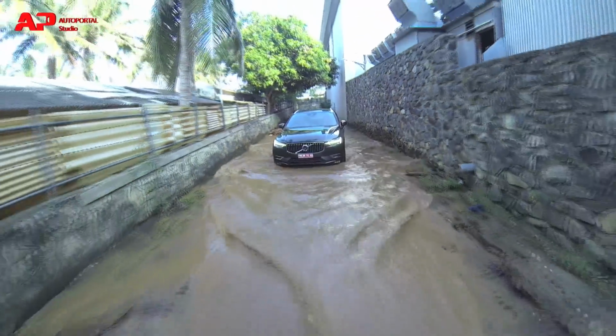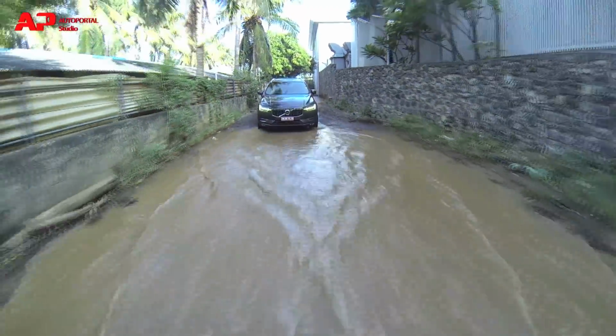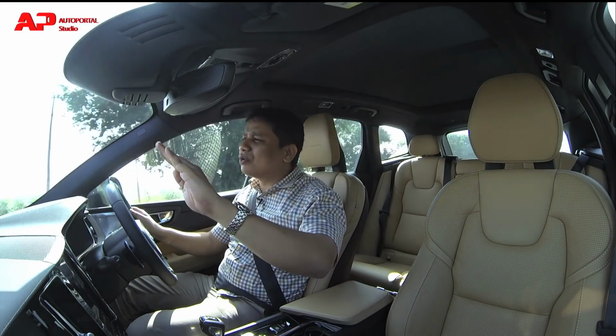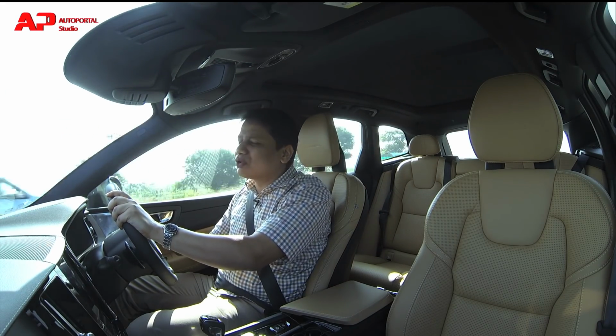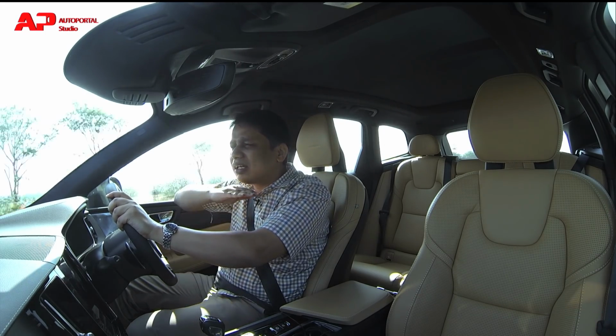Well, what you'll also like about the XC60 is its ride quality. Yes, you can choose the various settings over here. You can choose comfort, economy, dynamic or off-road mode, but in comfort mode, this car really glides over the worst of worst road conditions. Yes, those patchwork roads, those expansion joints, those rumble strips do not cause any issues for this car. This car simply glides over them.